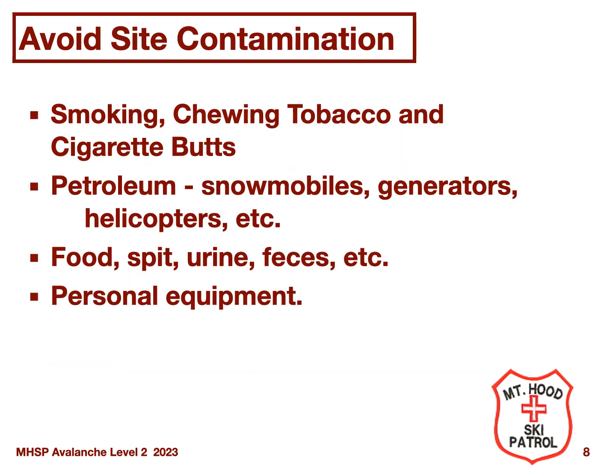Since the dog alerts by detecting the scent of a buried victim, any contamination that would mask the scent will cause a problem. Look at the items mentioned on this slide. Smoking and tobacco products, petroleum products, snowmobile fuel, for example, or cooking propane, food, spit, urine, feces, all can make it harder for the dog to find the scent. The message here is be aware of what you're doing when the dogs are at work. Don't make it harder for them.